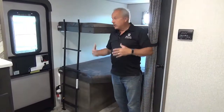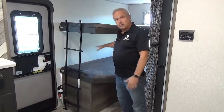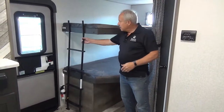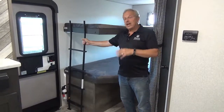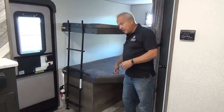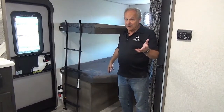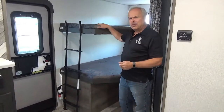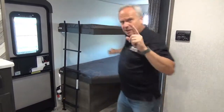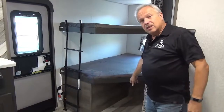Right at the back of the trailer, right by the door again, are the bunk beds, double over double with a ladder. This is something else that people are asking for, a ladder, so that the kids find it's a little bit simpler to get back and forth. But this is heavy enough that you can actually put an adult in here as well. Don't put the adults at the top. We can get in there, but we can't get out again. So think about that. Underneath, storage.